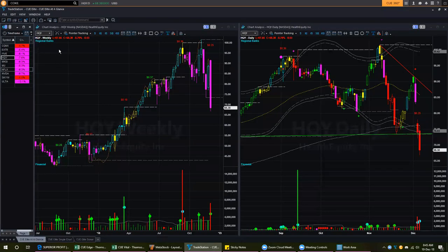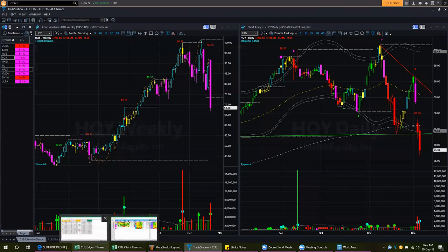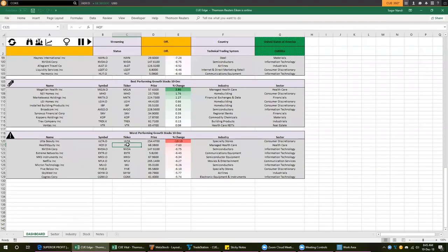In fact, I contacted TradeStation and they said the data comes from a third party. They didn't mention the third party's name, but they said it comes from a third party, not only these classifications, but also these earnings numbers. And they are not always in sync with what you see from Thomson Reuters. So though we have those data printed on the QElite charts, you may not be using them. Instead, you use the data from QEdge, QVital, or from Thomson Reuters, MetaStock, Zenith. So we will decide that HQY is not in financial sector, it's in healthcare sector. This is the most reliable data, Thomson Reuters.